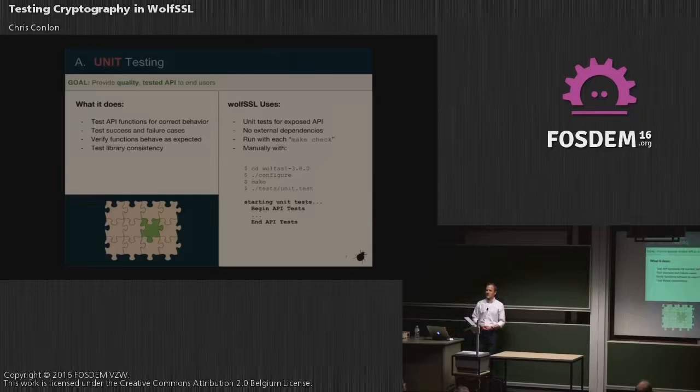First up is unit testing. The goal of unit testing for us is to provide a quality tested API to our end users. Unit testing aims to test the most granular function, and for us, in a library, that granularity is an API function. So we have unit tests for our SSL layer and crypto.